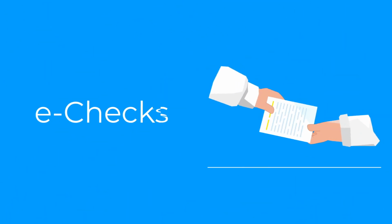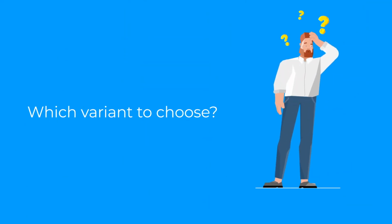An online analog of its paper relative, eCheck uses automated clearing rather than card networks to send assets. Are you not sure about which variant to choose? The answer is quite simple.